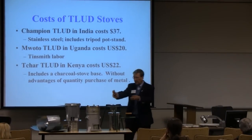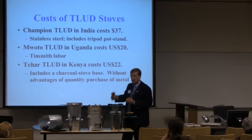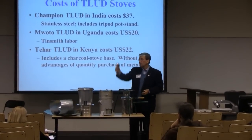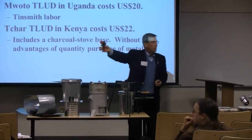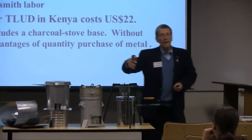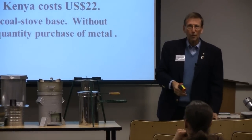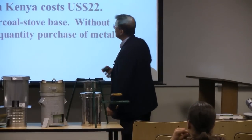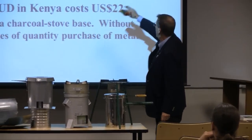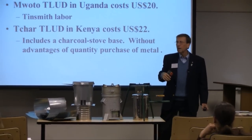The Champion stove in India, at India prices, is $37, okay? Talk with Kathy, who is the president of the BEF. They sell them. It is a different price here because of all the imports and other things that go along with it. The transportation costs will gobble it up. Now, the Moto stove in Uganda, Karsten, about $20, right?